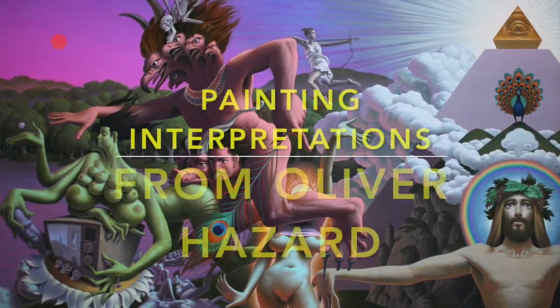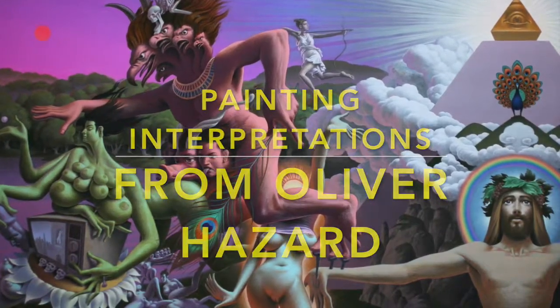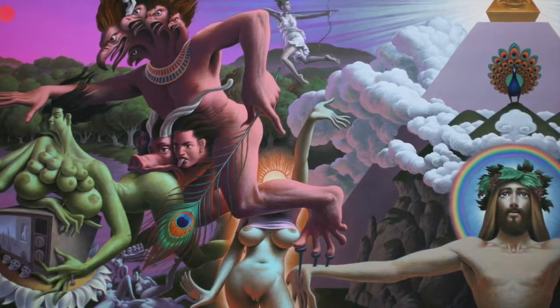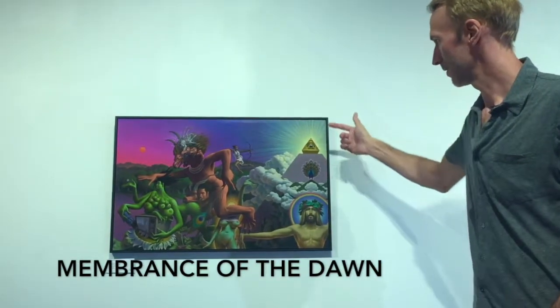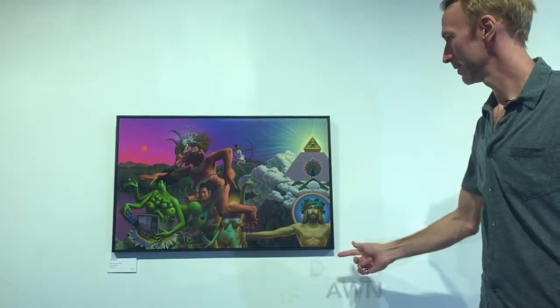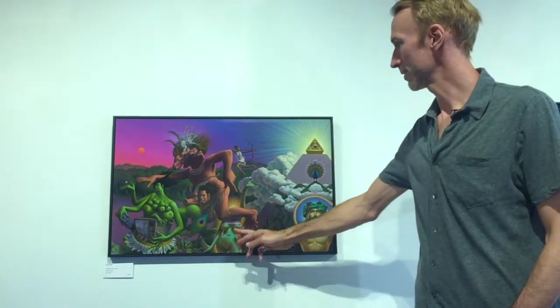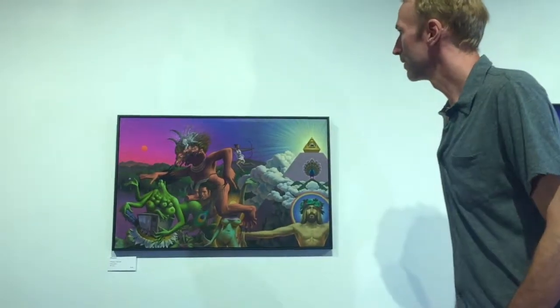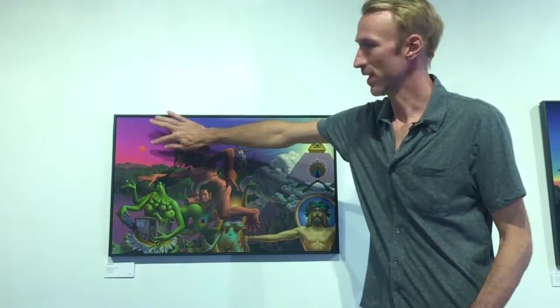I think the easiest way to approach this painting is to look at the figures in the painting as being different planets. So we have the Sun here, and Venus, Mars, the Earth, and here is Saturn.